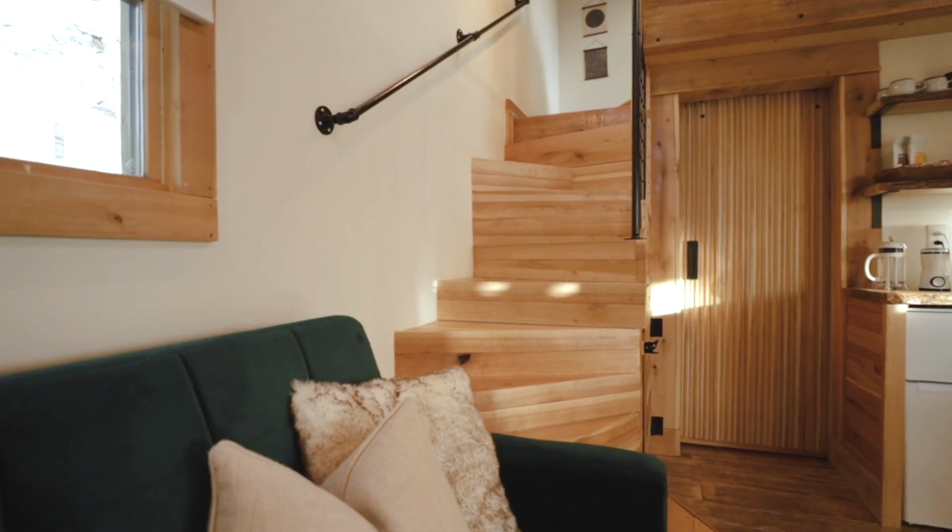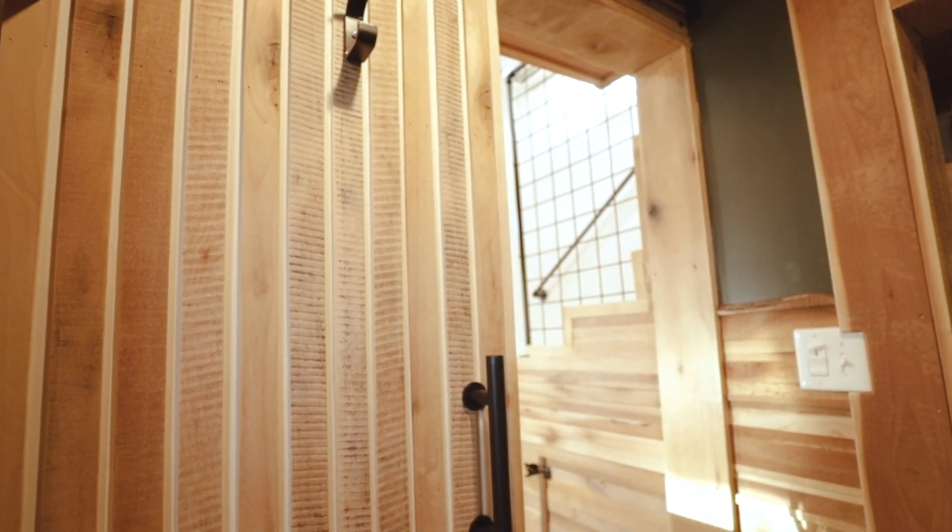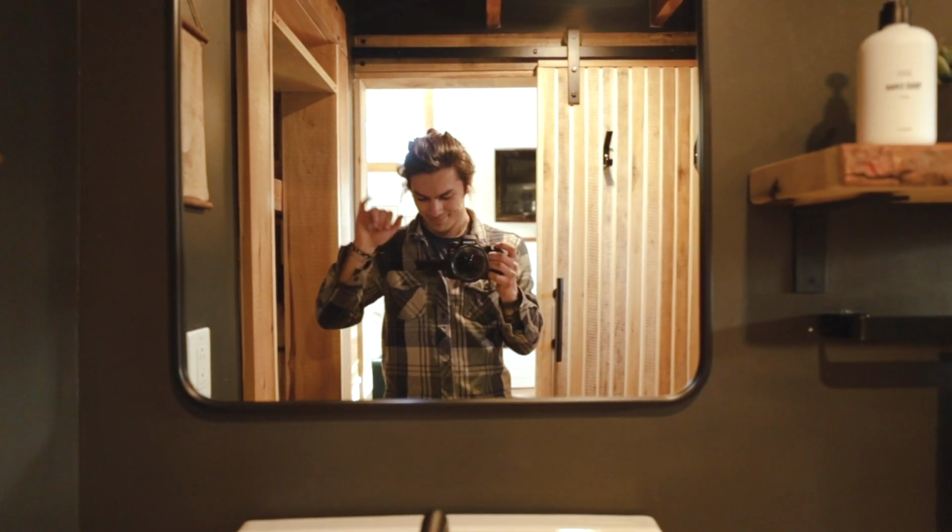And then also you can see all the wood here, the wood floor, the wood siding over there, all of the wood in here is just amazing. I'm such a big fan of it. And that door too. And I love the little black accent handle pieces on that and the sink and just all around here. I mean, I can't say enough good things about it.